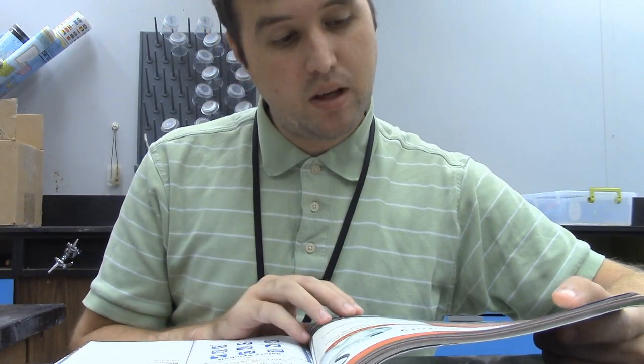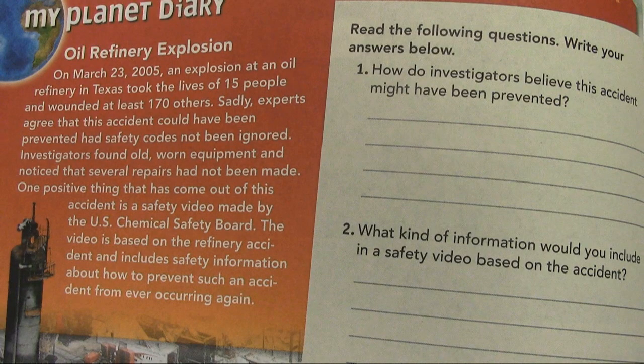My Planet Diary. Oil refinery explosion. On March 23, 2005, an explosion at an oil refinery in Texas took the lives of 15 people and wounded at least 170 others. Sadly, experts agree that this accident could have been prevented had safety codes not been ignored. Investigators found old, worn equipment and noticed that several repairs had not been made. One positive thing that has come out of this accident is a safety video made by the U.S. Chemical Safety Board. The video is based on the refinery accident and includes safety information about how to prevent such an accident from ever occurring again.